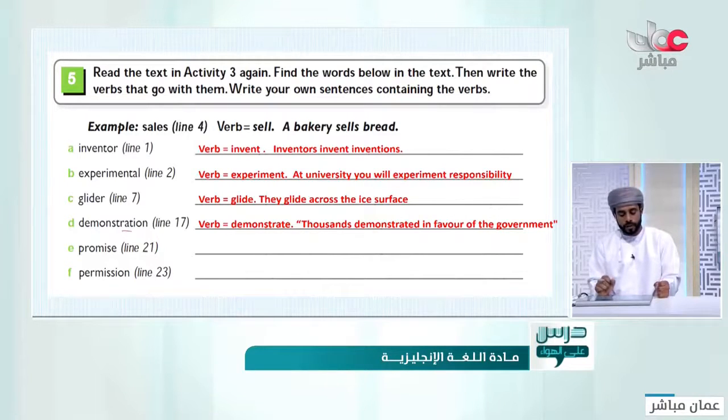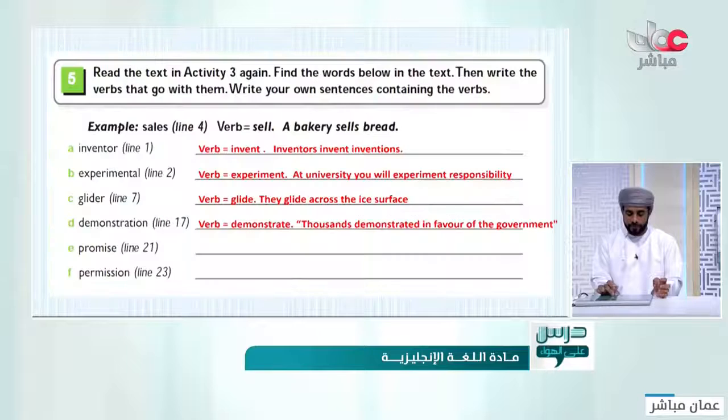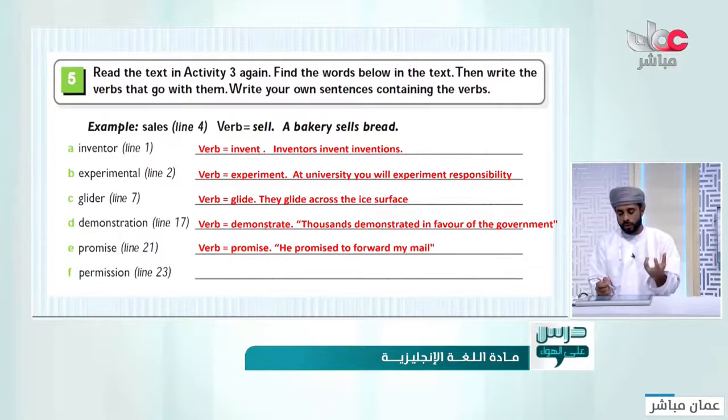Good. E, to promise. It is promise here. To promise something, to make a promise. You know what promise means? Promise is when you say that I will do something for someone, and you should be up to your word. So the word promise could be a noun and at the same time it could be a verb, to promise something, to promise to do something. Like here, he promised to forward my email. So he promised to do something. As you can see, some words could be a noun and verb at the same time, like the word promise.